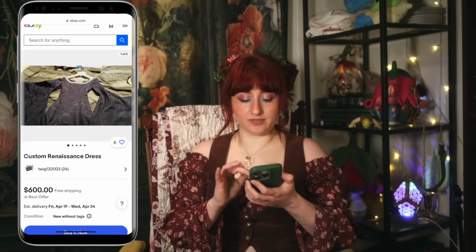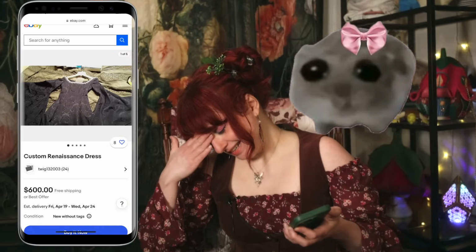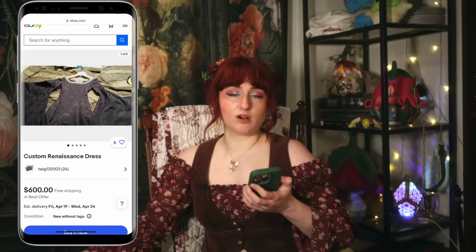Oh my God, this dress. Okay, well, let's just gawk at this dress. It's $600. But it's pretty. It's very Arwen. Like if Arwen was goth. Why does this have to be so damn expensive? I get it, guys. I get it. When people say they can't afford to go to Ren Fairs, that's why I made last week's video. And that's why I go to the thrift store.